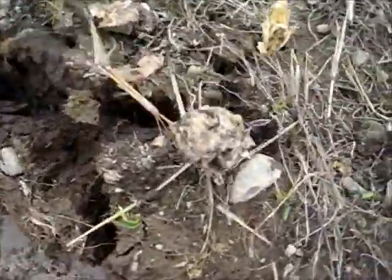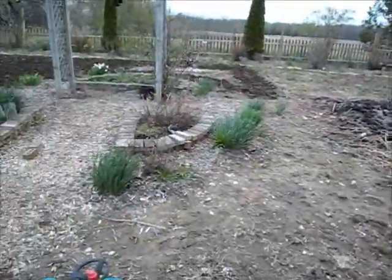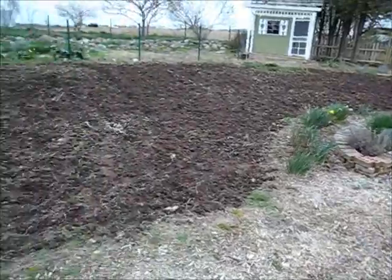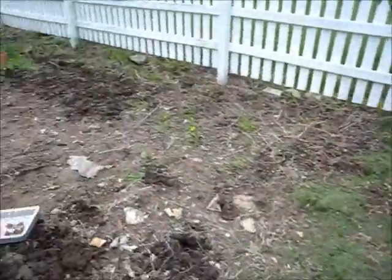I'll dig another spot here. As you can see, there's a worm. Anywhere I dig, there's a worm in my garden. And I have a big garden, as you can see. I can dig in any spot and find a bunch.